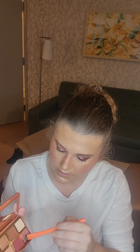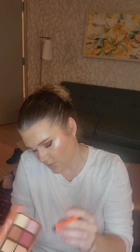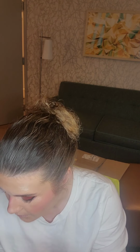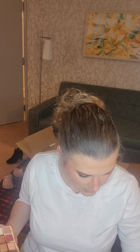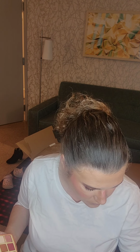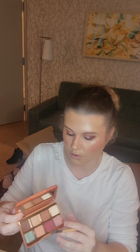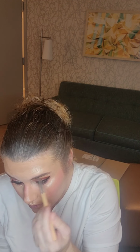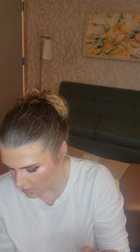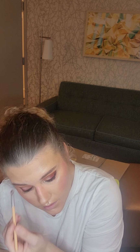And then I think I'm gonna put this shade here, the Forbidden Fruitcake shade, right over it. And I just blend that in. Okay. And then, you know, we do gotta have some glow. We are going to do this goldy shade for my brow bone, and that is Candied Pineapple. Yeah, I really wish they would put the shades on here. And then put this in the inner corner.